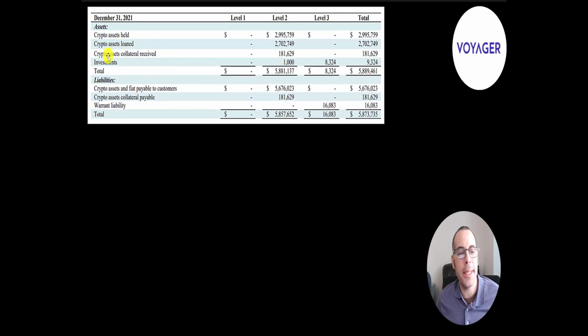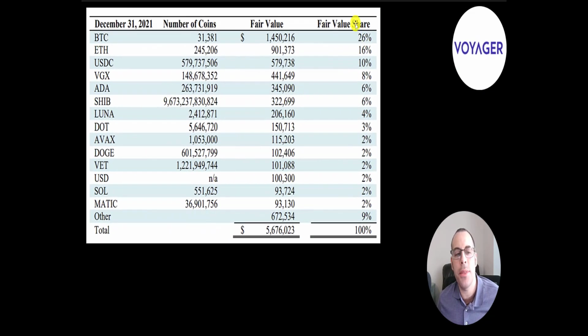Here's a list of their assets and liabilities. They hold $3 billion of crypto. They loan out $2.7 billion. And you could see pretty much all that crypto is held for their customers, $5.7 billion. 26% of the crypto they hold is Bitcoin, 31,381 coins, valued at $1.45 billion. The next largest is Ethereum at 16%. The US dollar coin, which is pegged to the US dollar, they have 10% of that. VGX is their Voyager coin, that's 8%.